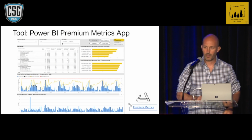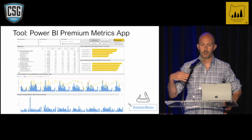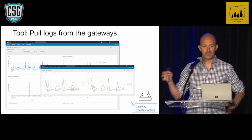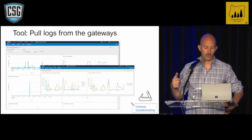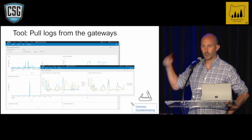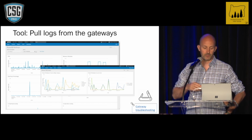Another trick that we found is that, especially if you're heavy on on-prem data, the gateways have logs of their own as well. So you can dip into those logs and pull out a lot of errors and see a lot of activity going on there. So we're using Splunk to ingest all those logs, and we can query in Splunk and build custom dashboards off of them to see what's going on.